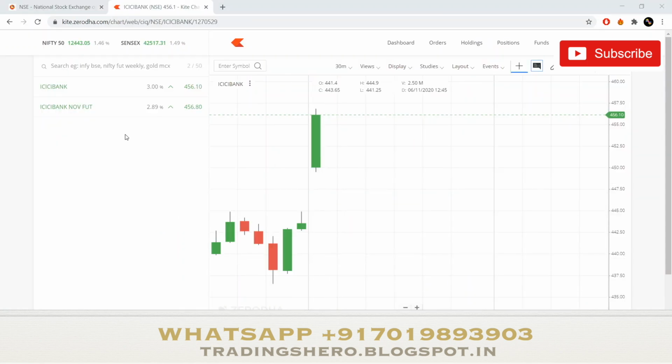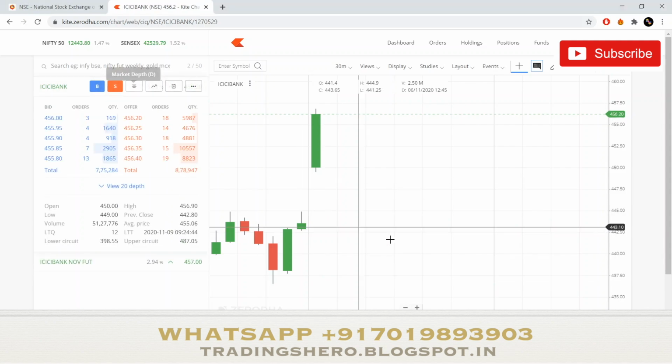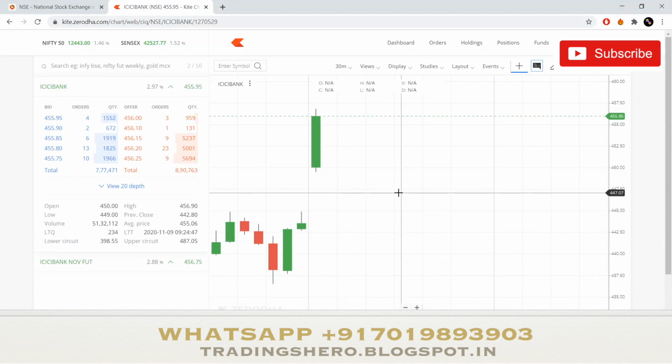So guys, right now I selected SBI for the trade. I'll be taking this buy once it reaches around 456.50, that is where I'll be buying. This is the stock I'll be trading, so let's see how the stock performs. I have not taken any entry yet. Once I take the buy or sell entry, I'll update you guys.